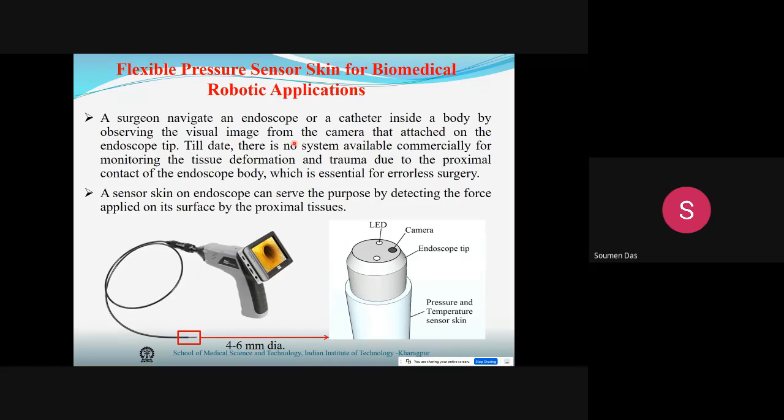If there is a laser treatment, then because of the uncontrolled power of the laser, nearby tissue gets damaged, may burn out, and therefore you need temperature control. So not only pressure, temperature sensors, an integrated catheter is also a demand for endoscopic surgery. Flow sensors, pressure sensors, temperature sensors, all are in demand to have an integration with the endoscope or with the catheter for the robotic surgery purpose.